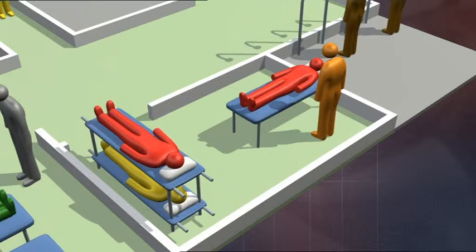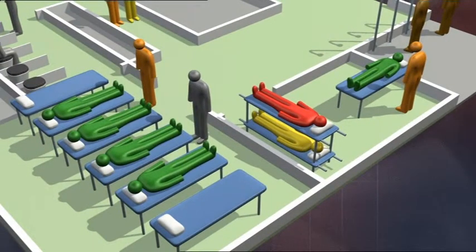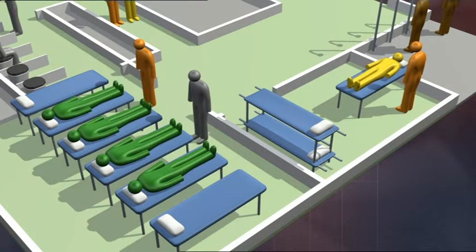Those requiring immediate, red treatment are taken to the treatment area, and once their condition is stabilised, they are recategorised as green, delayed, and are transferred to the recovery area for continued observation. Once all red, immediate casualties have been dealt with, those categorised as yellow, urgent, are attended to as the next order of priority.